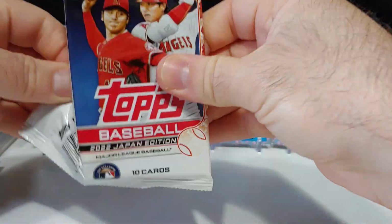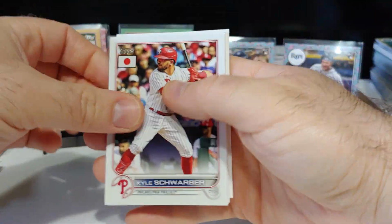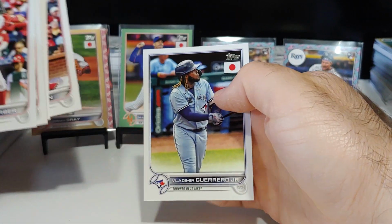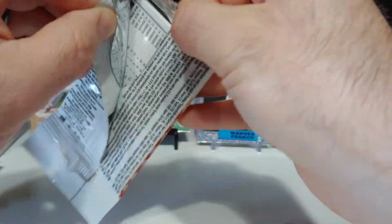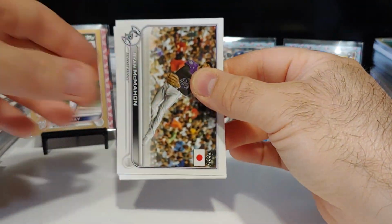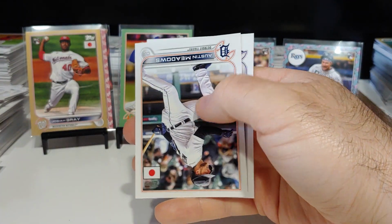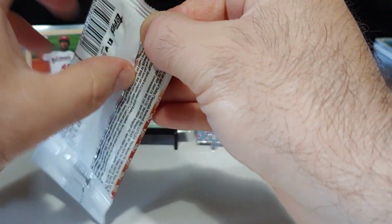All right. Should get one more cherry tree. Kyle Schwarber. Fernando. There's Alek Thomas. There's a Bobby rookie card. Get that sleeved up. And Vladimir Guerrero. All right, looking for our last cherry tree with the gold out of 25 and a gold auto out of 25. The cherry tree probably going to be, there's Peña, our last colored card. So here we go.